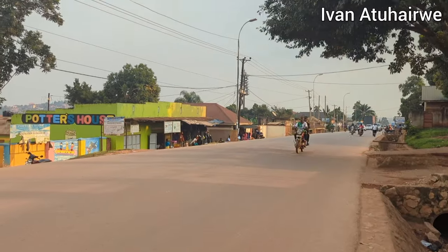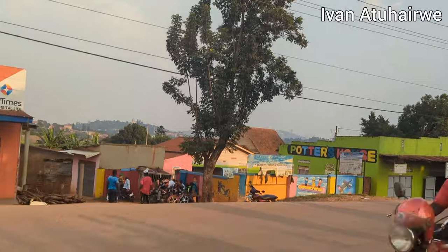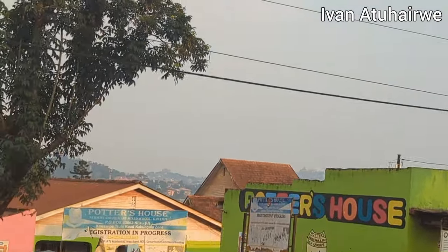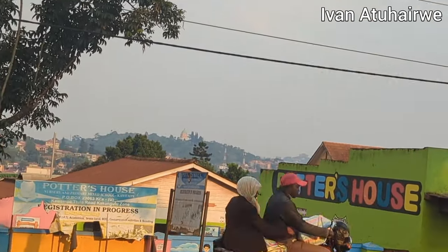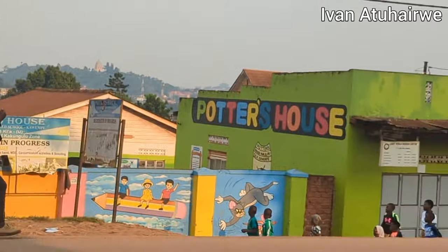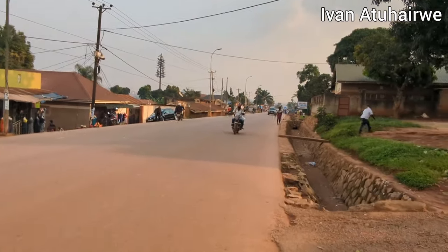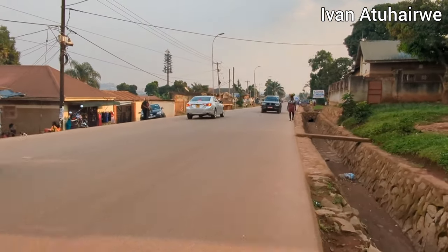And the other side is the side of Naguru Hill, just right there. And the Baha'i temple I want to show you here is just right there. That is the Baha'i temple. So hopefully you've seen it. Let's keep going.